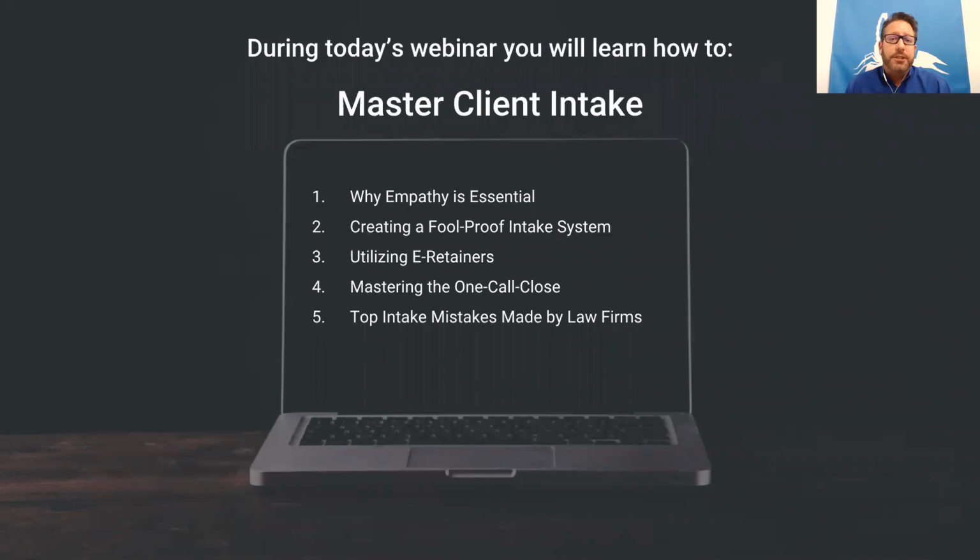Part of that's because you're not able to close them over the phone. And I understand it's a difficult thing. And again, not all cases are meant to be closed over the phone. High value personal injury cases, serious felony cases, and criminal, those kinds of things, you're going to want to see the person in person, and potentially even go out to their place on some of those bigger personal injury cases.